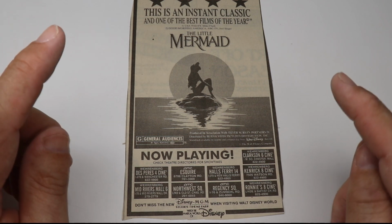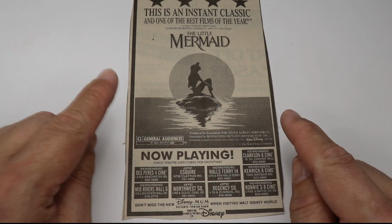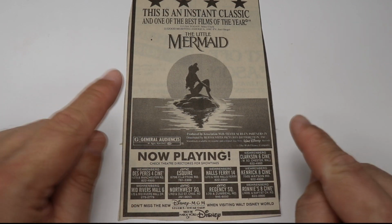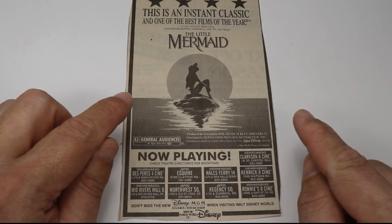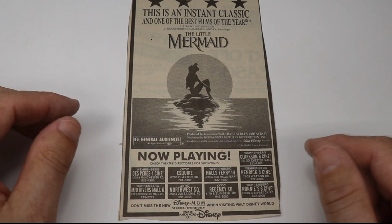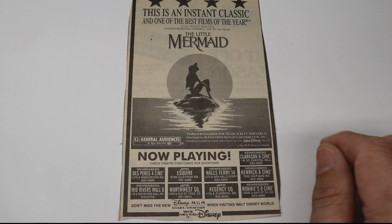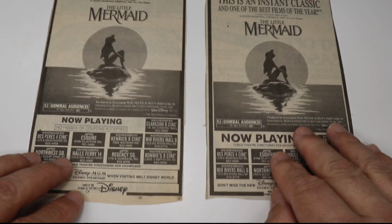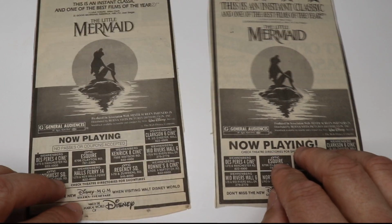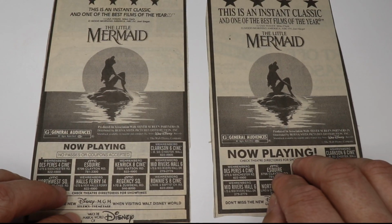This was, I guess, maybe one of the very few, or maybe the only movie I actually went to go see, and it was sold out. I went to go see it on a Friday night or Saturday night. Couldn't get into it. It was completely sold out. And this is, I guess, as big an ad as it got. And for some reason, I have 2 of them. I don't know why, but I do have 2 of them. I guess I liked it so much I actually cut out 2 versions of it.